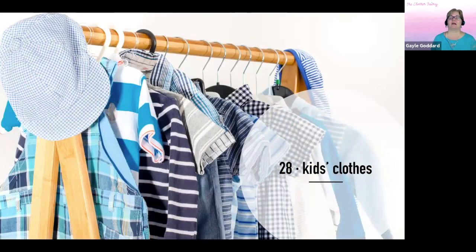Kids' clothes. Oh my gosh. Luckily in kids' closets, they have the perfect filter. Whether you care or not, whether you think the clothing should be gone or not, kids are constantly growing out of them. And so you can't keep the clothing because the kid can't wear them anymore. It's super awesome. So that makes the decision really easy.